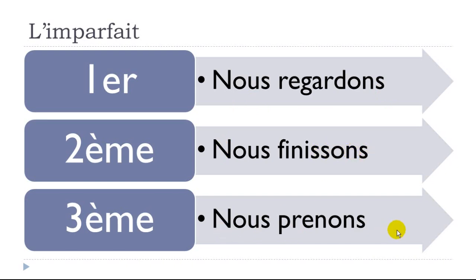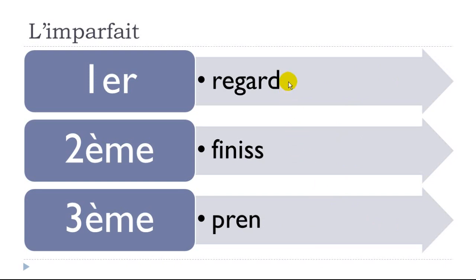The reason I wanted you to see the nous form is that it's the form we will use to construct the imparfait. The thing to do is to take away the nous ending, which is O-N-S, like you saw here, here, and here. You take this ending away and keep the rest: regard, without the ending for nous, finiss, without the ending for nous, and pren, without the ending.